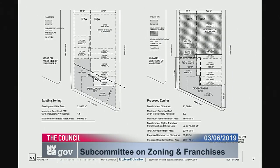Today, the site lies in an R7A district mapped to a depth of 100 feet from Atlantic Avenue and 80 feet from Vanderbilt Avenue. The portion within 100 feet of Atlantic is in a C2-4 commercial overlay. Within this district, which is in an inclusionary housing designated area, the maximum permitted FAR is 4.6 if low-income housing is provided in 20% of the residential floor area. The proposed development would contain a total of approximately 235,000 square feet of floor area, of which approximately 35,000 square feet would be commercial and the rest residential.